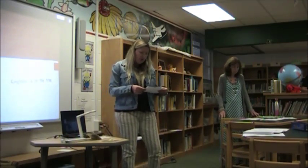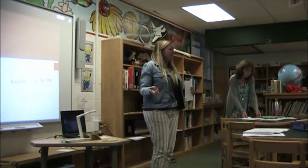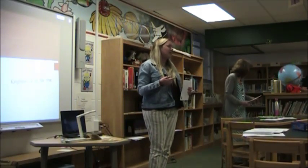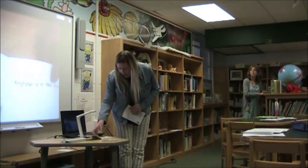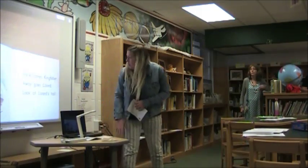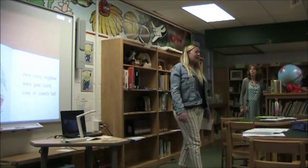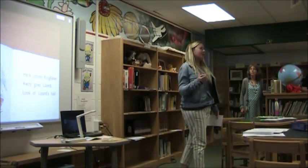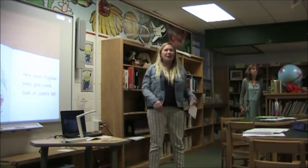We also model strange structures like that. That's when you see a sentence that sounds a little different than how we speak. I have an example here. It starts, here comes kingfisher, away goes lizard. I'll say to the students, away goes lizard. Do you ever say, away goes mom, away goes dad? They'll say, no, we don't really talk like that.